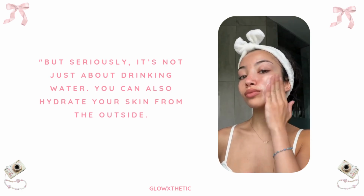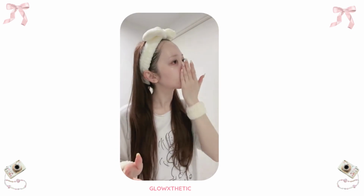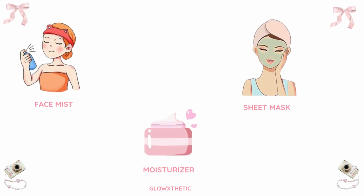You can also hydrate your skin from the outside. Cue the skincare hacks: face mist, moisturizer, sheet masks.